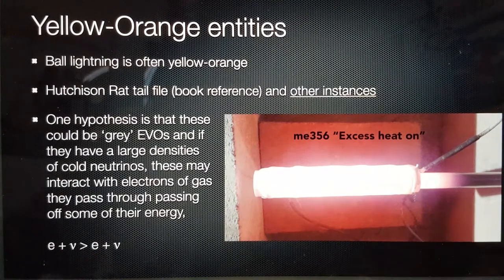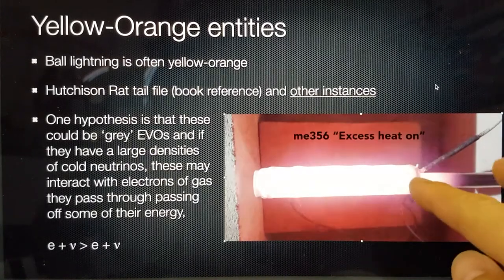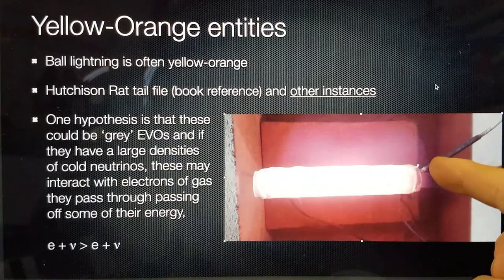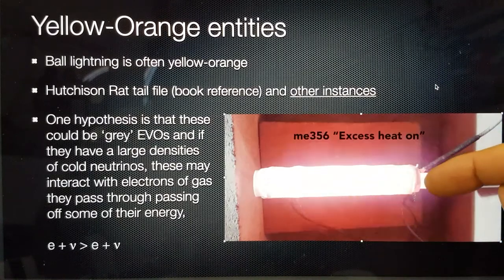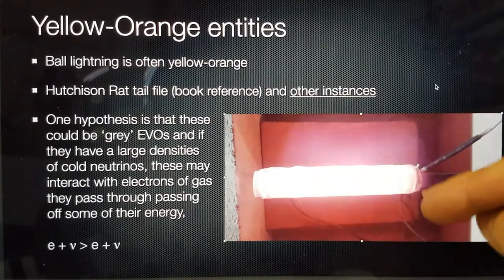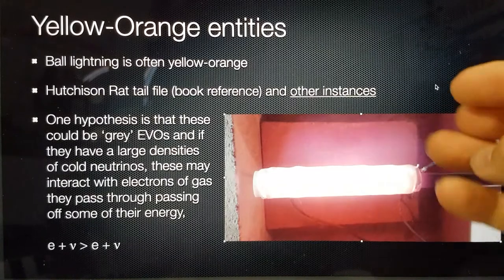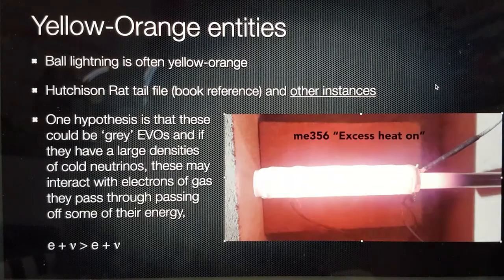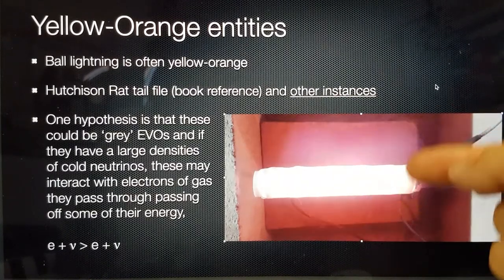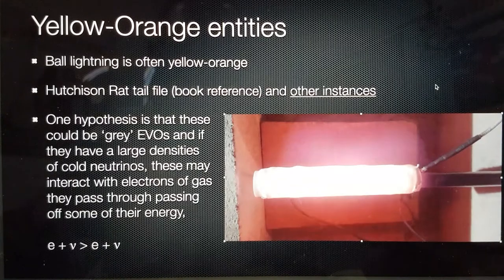And here is a reactor from Me356 that he shared a number of years ago. He showed that when he was getting excess heat, i.e. he wasn't actually raising the temperature by putting more current into the heater, he was just turning on a stimulation frequency while maintaining a constant temperature. The input power was going down, and he was just stimulating. But whatever was going on was able, over a very short period of time, to cause the stainless steel outside of the heater, which has not changed temperature, to start glowing yellow-orange.